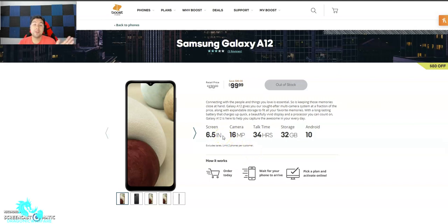So 6.5 inch, not bad. 16 megapixels, 34 hours of talk time, 32 gigs of storage, Android 10. So as you can see, the other one's 128. This is 32. I mean, for $100, you probably want to spend an extra $50, maybe get the Moto G Stylus and get more storage. But when people are on a budget, this can help.